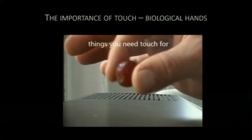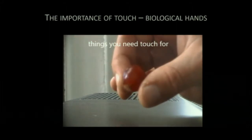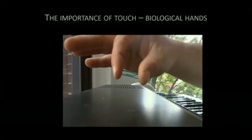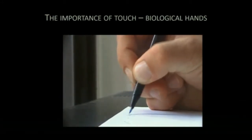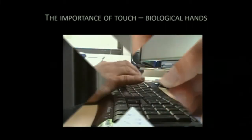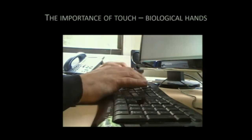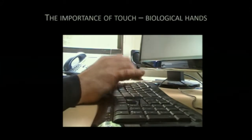This is a movie I made of me doing stuff with my hands. Most of it's super mundane stuff, like picking things up, writing with a utensil, typing on a keyboard, etc. All these things are things you could not do without sensory signals from your hands, because anytime you're interacting with an object, you get this barrage of sensory signals that tell you about the object and about contact events with the object. And without these sensory signals, basically your hands would be useless. Let me prove that to you.